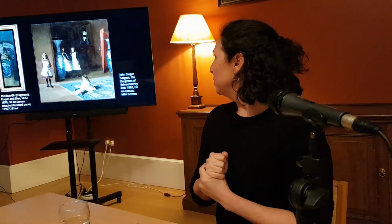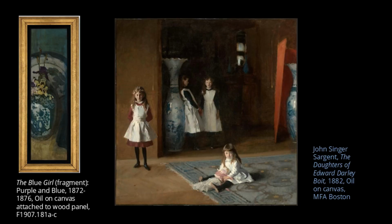And I couldn't resist just including a reminder that this was not by any means the only portrait to include precious daughters alongside precious objects. So Sargent as well in his very famous Daughters of Edward Darley Boit, which is always on view at the MFA Boston. We see here too a man of means and of status who is very much equating his precious daughters with similarly precious possessions, that blue and white porcelain. So that equivalency, I mean, in these cases, of course, they're being literally dwarfed in scale by these mammoth porcelains, but that idea of equating preciousness with preciousness is one that is working across these types of paintings.